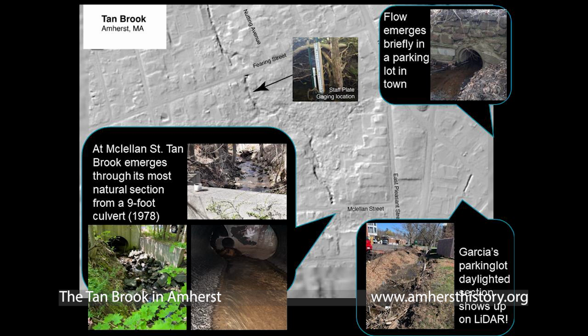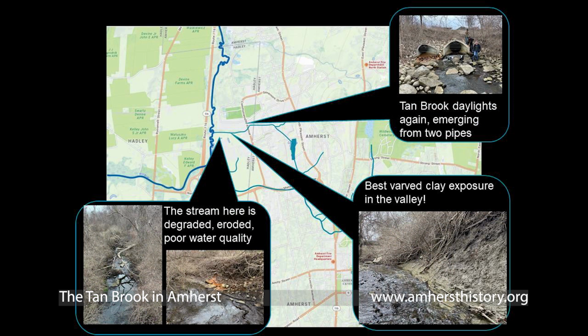It's a 9-foot culvert or something built in '78. This is looking down from it. It's looking up towards it, and this is looking in it. So there's another. This is probably the one that comes from the high school that comes into that big tunnel. That's as far as my student went in to take that picture. And now I've jumped over the Fearing Street area because I had some other photos of that earlier. This is the very last daylighted section at UMass.